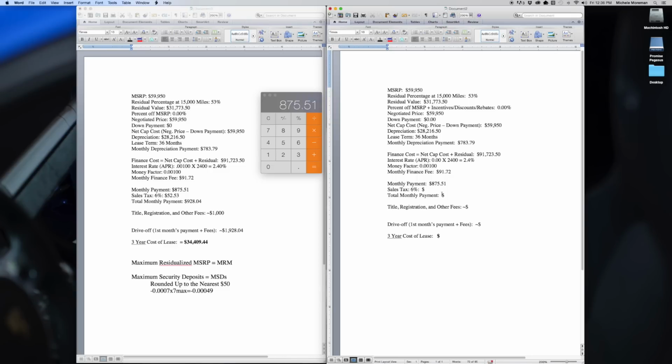So in this case, you're going to pay 6% tax, so 0.06 times 875.51. So my tax is 52.53 per month. Okay, and then my total monthly payment is basically the monthly depreciation plus the finance fee plus the tax. So I get $875.51, just add $875.51 to that.